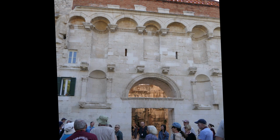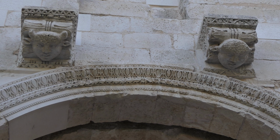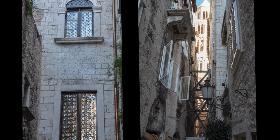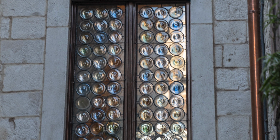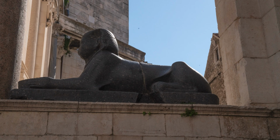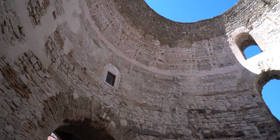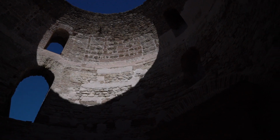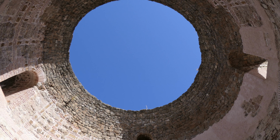Entry here is through the Golden Gate, which was designed to trap invaders, and now does the same thing with tourists. We traverse narrow cobblestoned streets, passing by windows draped with the patina of age. The central square is packed with antiquity. That Sphinx was from Egypt. The round vestibule, with its excellent acoustics and wide oculus, is where Klapa singers perform.